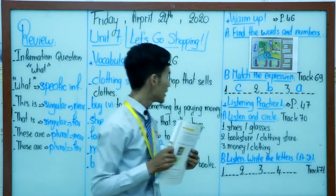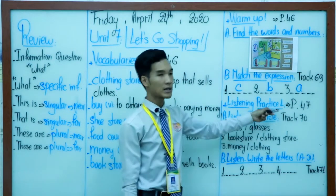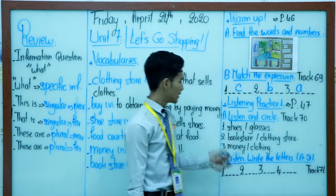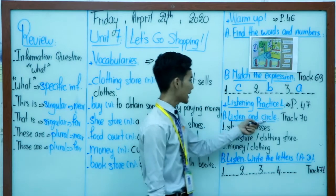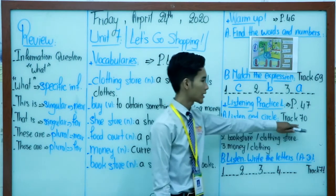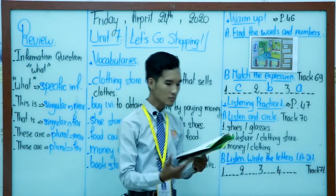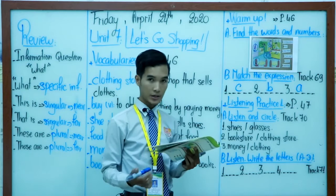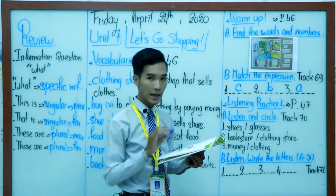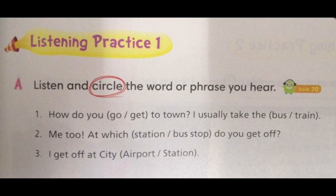On page 47. Listening practice 1. Section A. Listen again. Listen and circle with the track 70. So you need to listen to it again. Number 1, number 2, number 3. You have to circle the correct answer after you listen. Okay, now let's start.